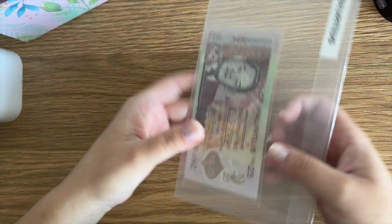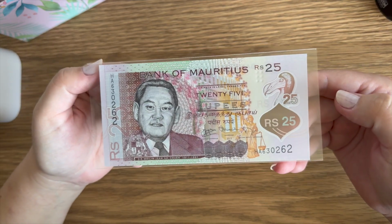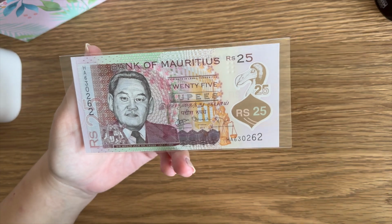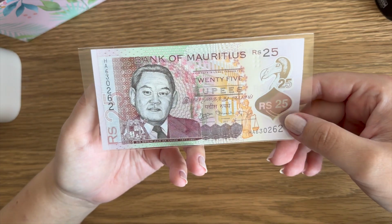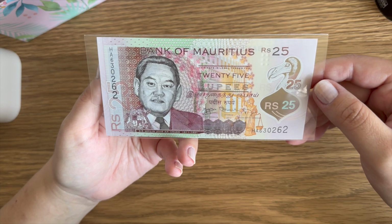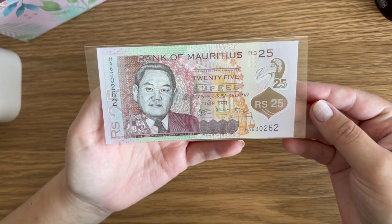Next up is Mauritius. All right, and again, I only have the one banknote, and it probably came in that same set I purchased with the Maldives. So Bank of Mauritius, 25, I'm not sure. Oh, here we go, rupees. It actually says 25 rupees. So that's what Mauritius runs on. And I'm trying to look for a date. Here we go, 2013.